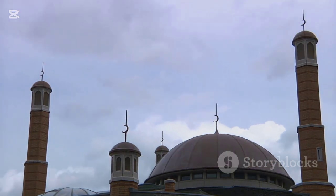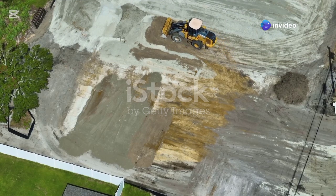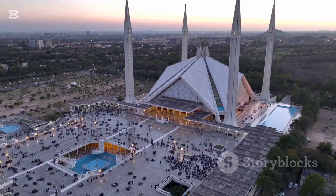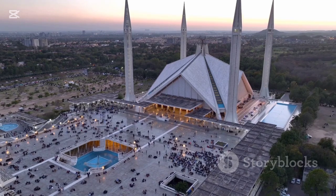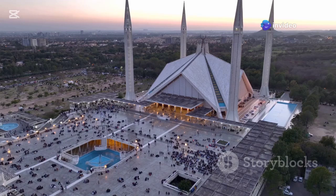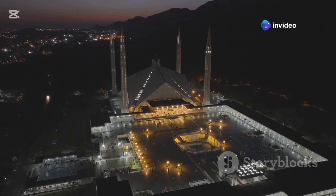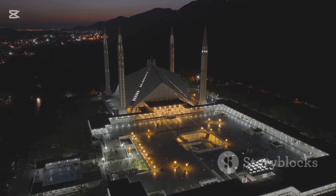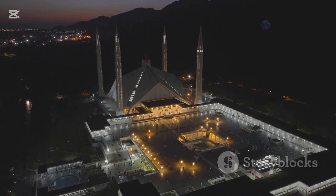The year was 1976, a time of great anticipation and excitement. With the design finalized and the site meticulously prepared, the momentous occasion to break ground had finally arrived. The groundbreaking ceremony was a momentous occasion attended by dignitaries and thousands of well-wishers, all eager to witness the beginning of this grand project. The construction of the Faisal Mosque was not just a building project, it was a national endeavor, a symbol of Pakistan's aspirations, and a testament to its architectural ambition.